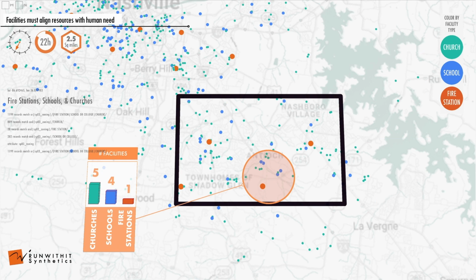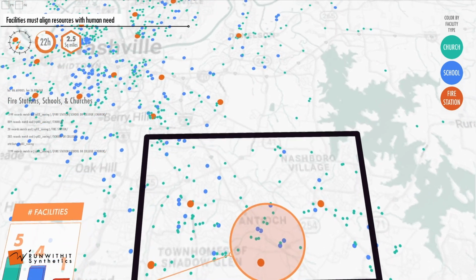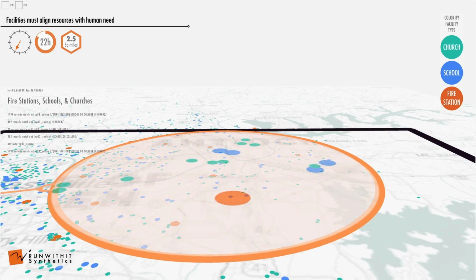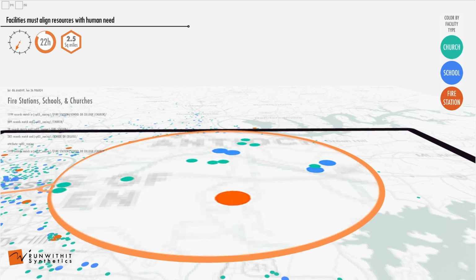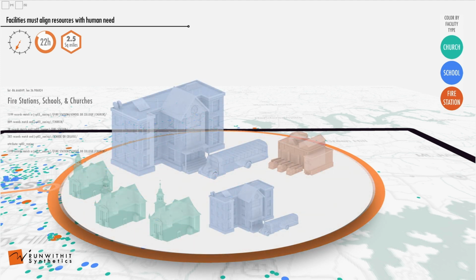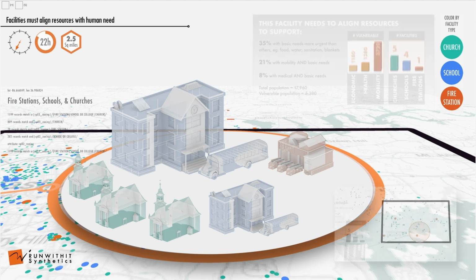Churches, schools, and fire stations are only a few types of facilities that can serve as resilience centers, but it is important that facility locations are selected according to where vulnerable people live and that the resource allocation and planning within those support facilities reflect the needs of the community.